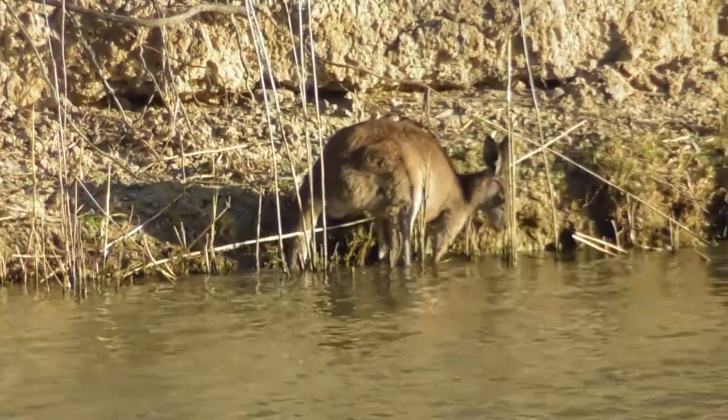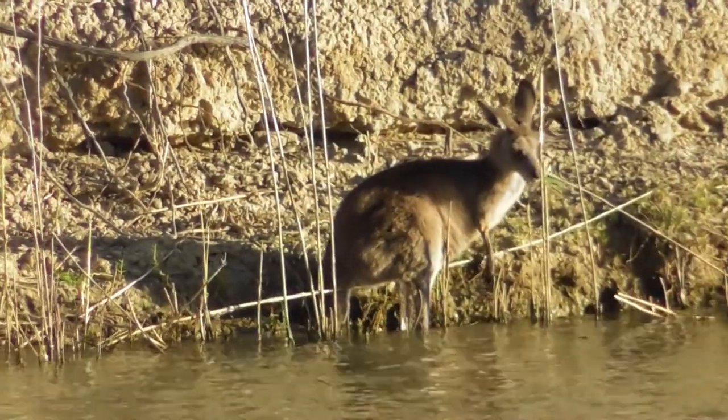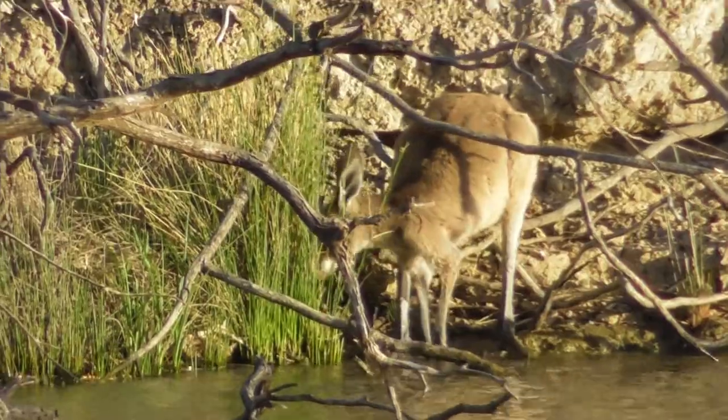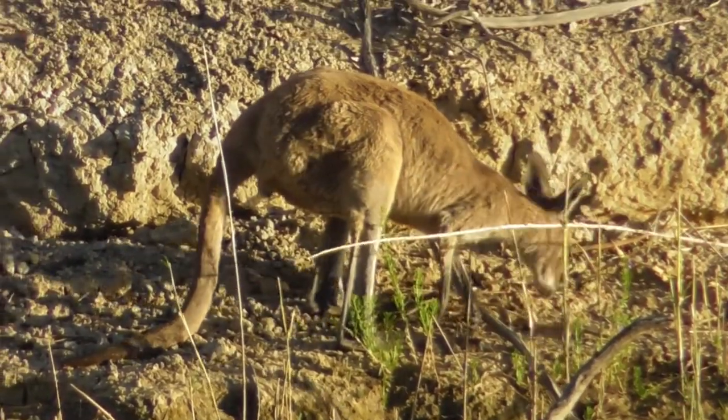The drought has hit hard in South Australia as in many other mainland states. Kangaroos have very little to eat and come down to the water to munch on dry reeds and get a drink. They were quite happy to get right into the water and try and cool off.